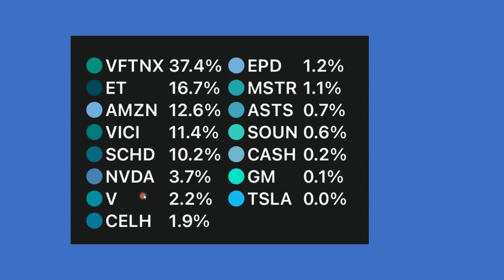I have Nvidia, Visa, Celsius, EPD, MSTR, MicroStrategy, ASTS, SoundHound. I do have some cash sitting aside from options trading, buying LEAPS and things of that nature. GM and Tesla, which I think is like half of a share or something like that. Eventually, I'll be looking to add more Tesla once the price comes down to a good buying range for me at some point in the future. If it even comes down to that range, who knows? I may just start dollar cost averaging into Tesla because I like what they do, and I like Elon and everything he's doing for the future of EVs and rockets and Starlink and all that stuff.